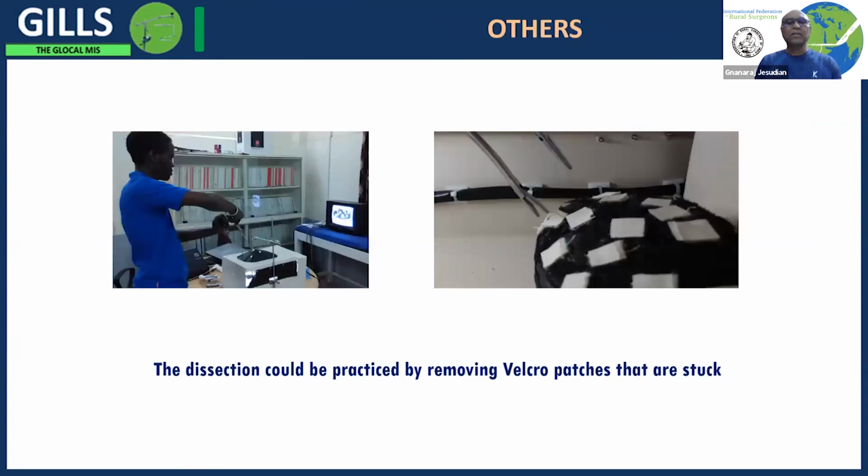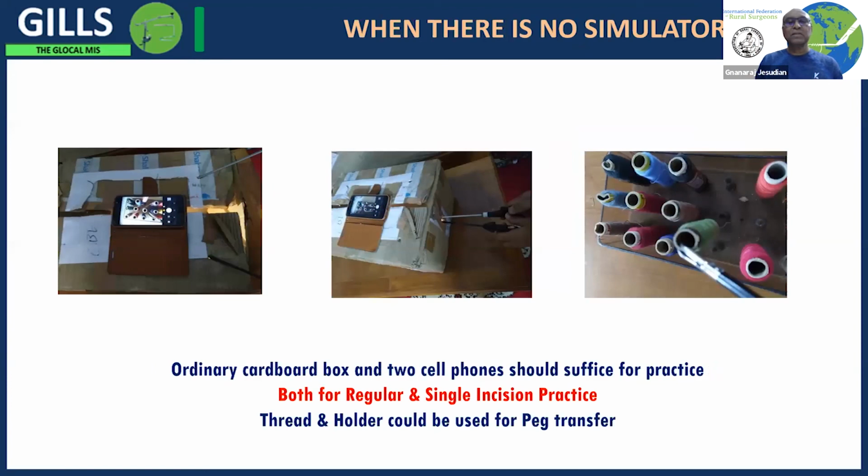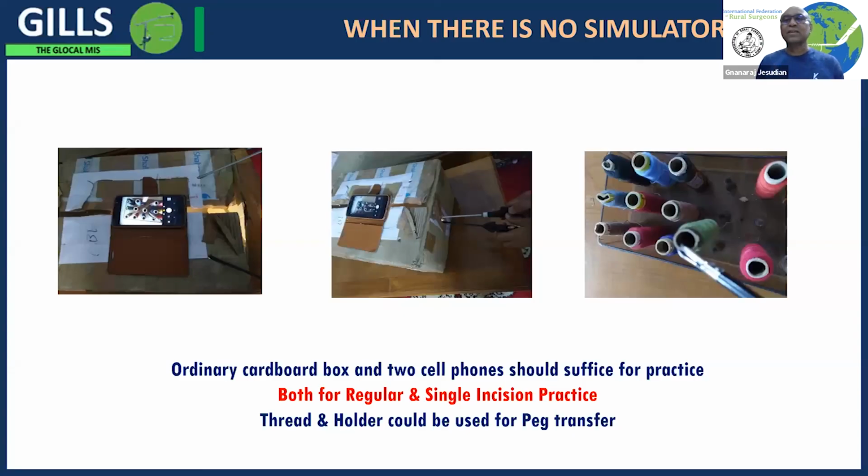We have used methods like putting up Velcro patches and trying to dissect to learn how to dissect. And of course, as we said in the beginning, even if you don't have any simulator, it's possible to practice these skills. Once you practice these skills, you are ready to go and do single incision or gasless laparoscopic surgeries. And in the later videos, you'll know how to do the various surgeries.